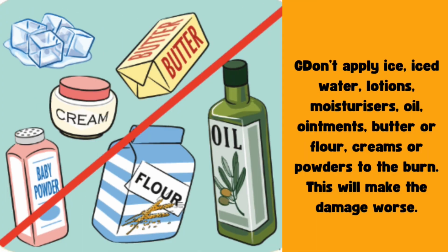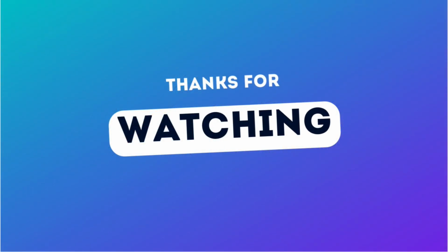Don't apply ice water, lotion, moisturizer, oil, ointment, butter, flour, cream or powder to the burn. This will make the damage worse. This was all about the first aid for burns and scalds.